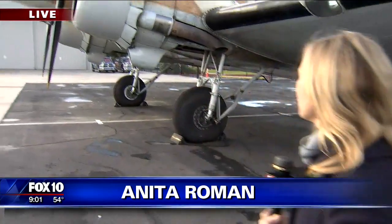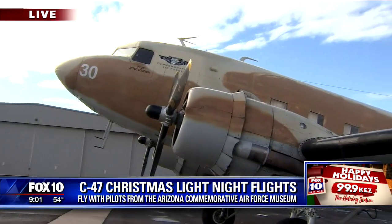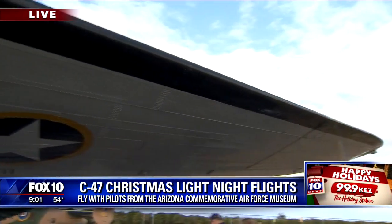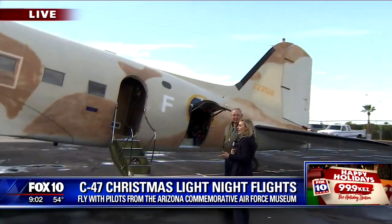We're in Mesa. Take a look at this beauty. A C-47, I'm being told. I know my co-anchor on weekends, Ty Brennan, would be jealous, and he can probably school me on this type of aircraft because he is very knowledgeable. If you're not and you want to come out and see it, take a ride. This is a perfect opportunity.